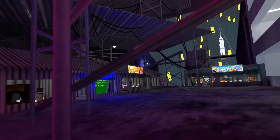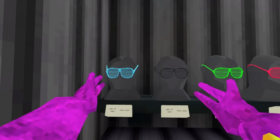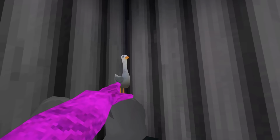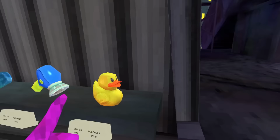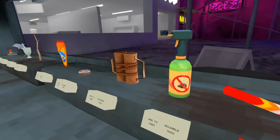All right. So we have the Under the Sun flashback with all the Under the Sun cosmetics, like the slitted glasses, the face things. You got the flamingo floaty. You got the awesome pigeon, as well as the best holdables in Gorilla Tag of the ice cream, the bubble gun, and the duck. Until today, however, because we got new cosmetics over here. We got the Roman candle, as well as the marshmallow on a stick.